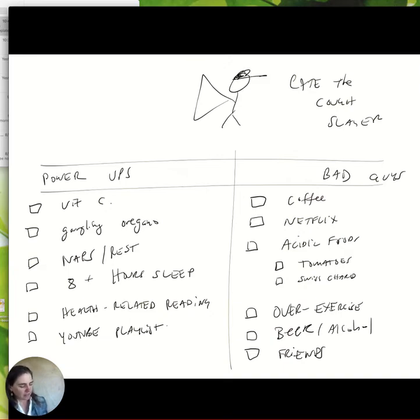And what I do with this is I put this list, I pin it to the fridge. Now, neither of my fridges are magnetic, so I tape it to my fridge because it's something I open a few times a day. You could tape it to your bathroom mirror. You just want to put this somewhere where you're going to see it. And then you can do a quick evaluation at the end of the day: how many power-ups did I get? How many bad guys did I get? Which way am I going?